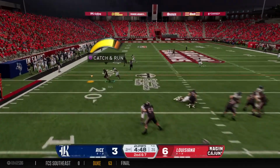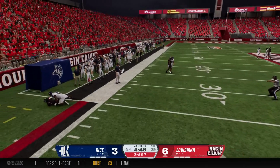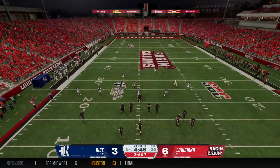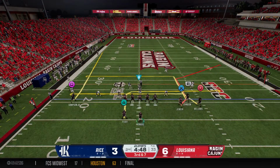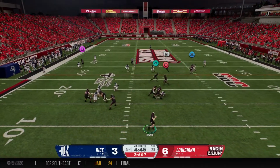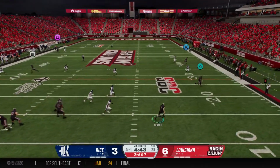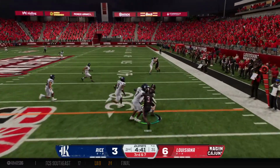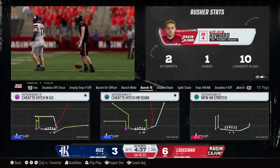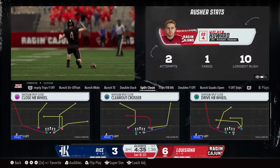I think for this one, though, on this drive, it's about finding the one-on-one matchups that are in your favor and then exploiting them. Really good coverage by this defense. They were aware of everyone on the field, including the running back. A lot of times those guys get lost in the shuffle, but they saw him. They knew the ball was going to him. They broke on it, did a good job, and got in his face just enough to cause him to lose some focus and drop that football.